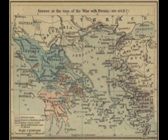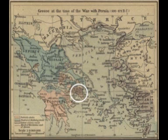When we look at the politics of the Greek mainland proper, we can see that at the start of the 5th century the main centres of power were as follows. Attica, which owed its strength to being a large federation of smaller towns known as demes, which were focused on Athens, which was itself very wealthy because of a rich silver lode discovered at Laurium, here.